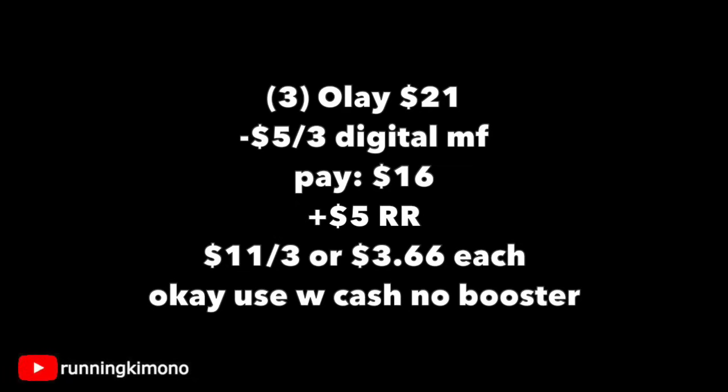Grabbing 3 of these products is $21 on the nose. Subtracting your digital coupon, you'll pay $16. Get back a $5 register reward, making it $11 for the 3 or $3.66 per product. And it is okay to use Walgreens Cash if you're doing this deal with no booster. And if you wish to grab Old Spice, you can do that too. It's interchangeable. It's either Olay or Old Spice.